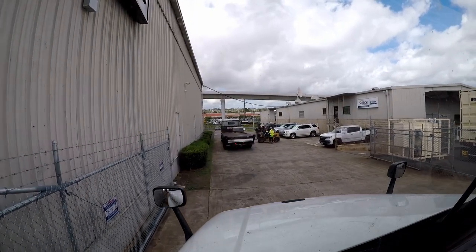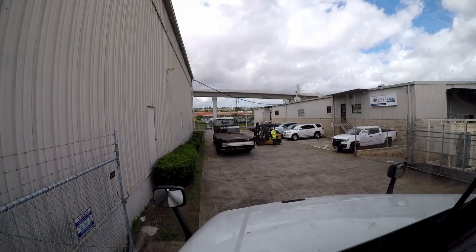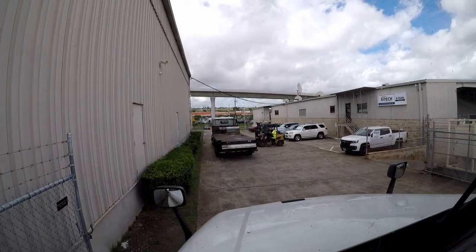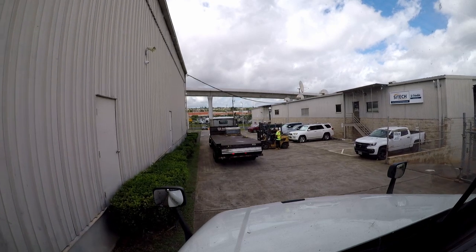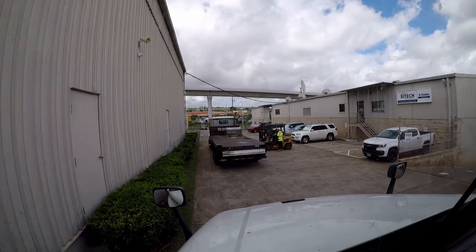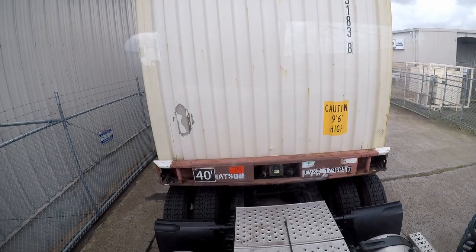Pull the empty off the dock and back it up to the back of the full, then drop the empty and hook up to the full and put it on the dock. That's the plan. So we dropped the empty that was on the dock.